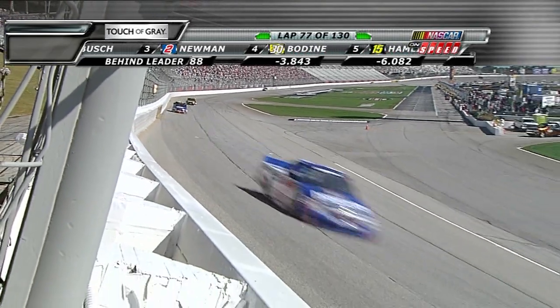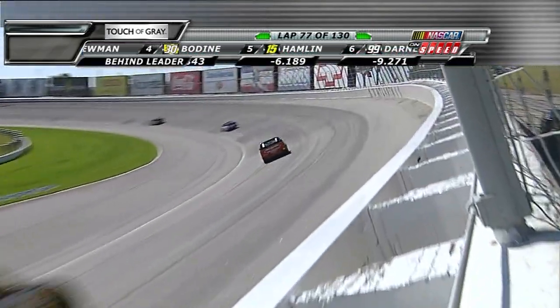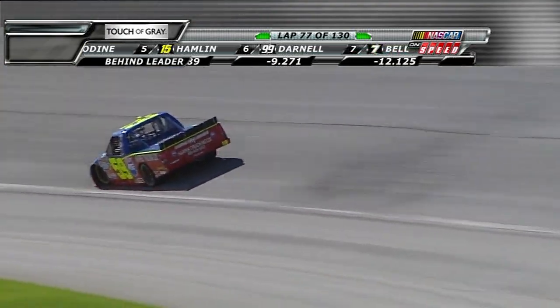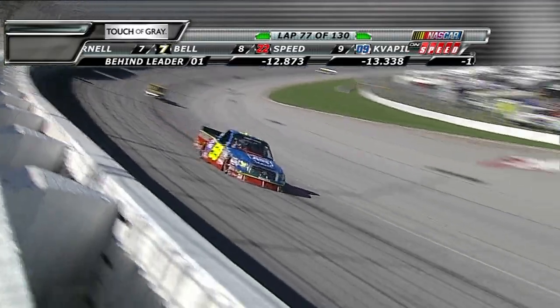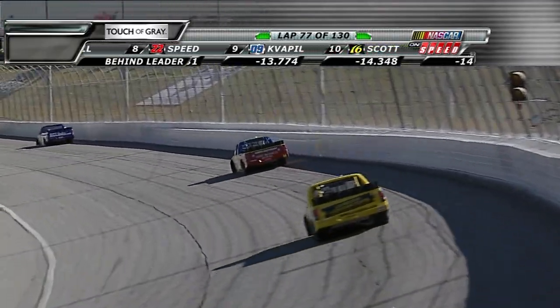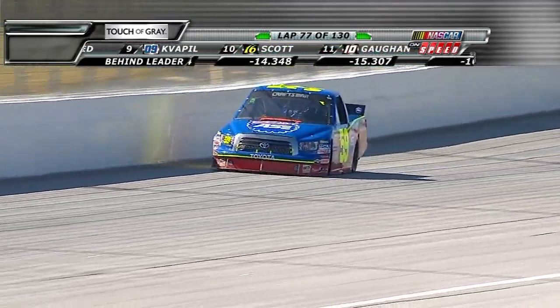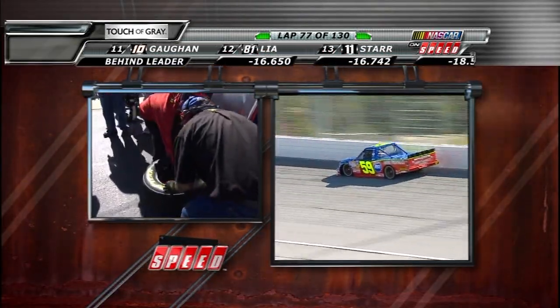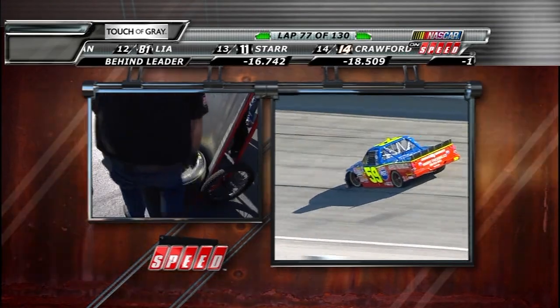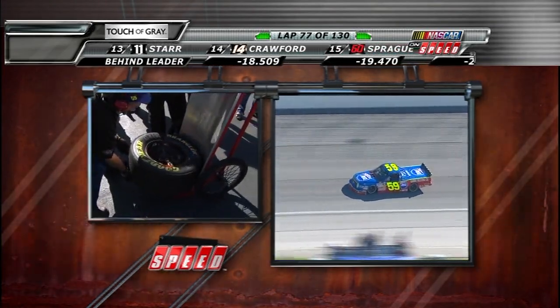Ron Hornaday out in front. And while we were at break, the 59 actually came onto pit road. Adam, what's going on? Left rear loose, and you can see him taking the tire away, going to get another wheel put on it, but that was the issue for Terry Cook. Felt a vibration, brought it down pit road. Tough break for him. He was running in the top 10. Now he finds himself 2 laps down, Adam.